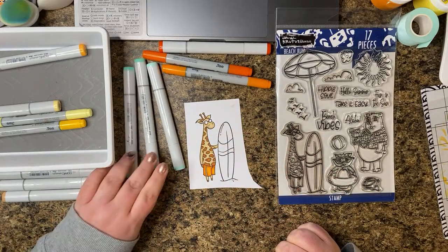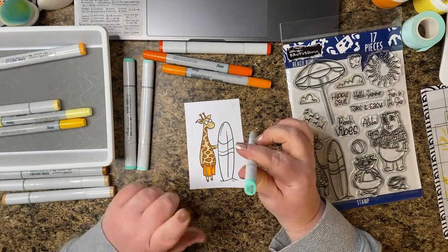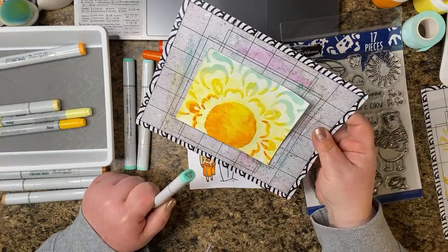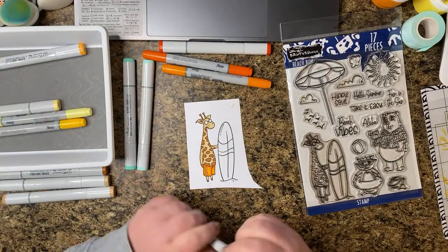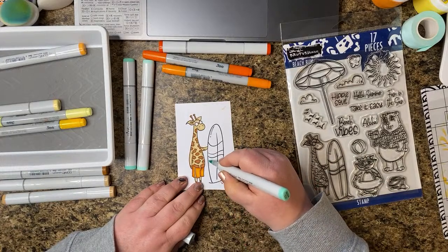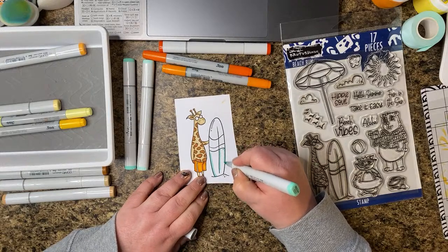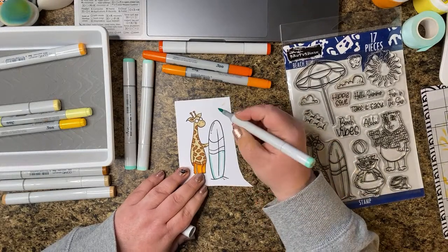So I'm using BGs 34, 32, and 11. That's my light color here that I thought went nicely. Let's take a peek at this. This is starting to dry. I might have to hit it with the heat gun, or we'll just swap it out for the one that I did for my sample. I'm being prepared. So this again is BG 34. I love these colors. I love these nice summery colors.